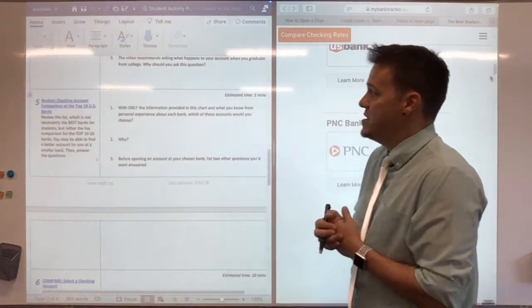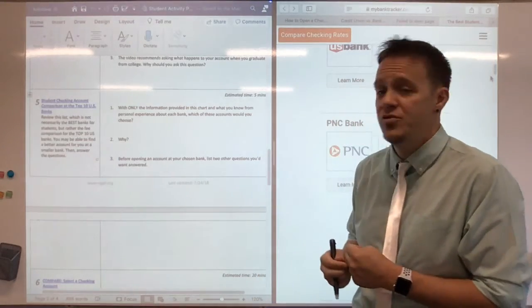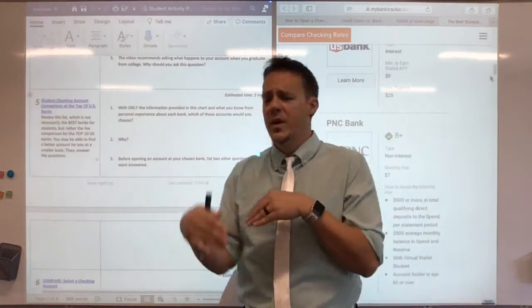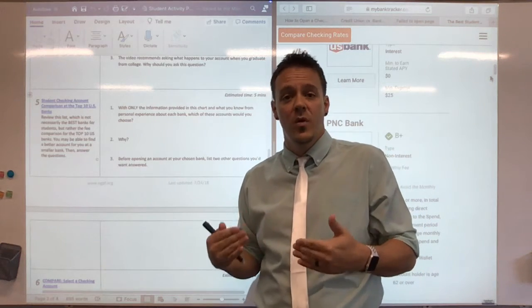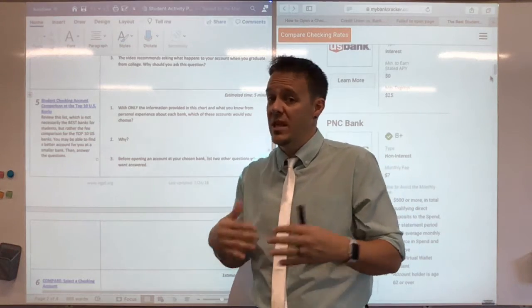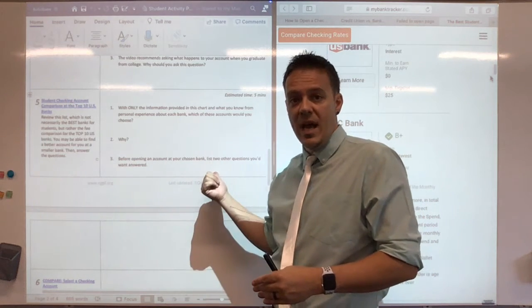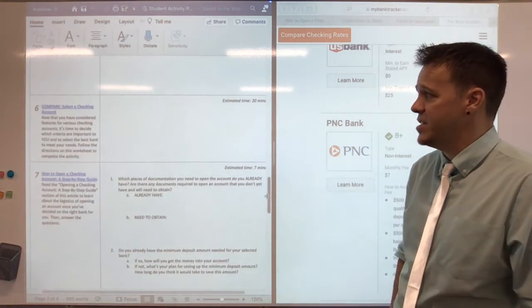With only the information provided in this chart, and what you know from personal experience from each bank, which account would you choose and why? Then, before opening an account at your chosen bank, list 2 other questions you'd want answered. So you pick one, or pick 2 if you want, and then find out and write down what questions you have, because my hope and goal is that you would take these resources and not only use them now, but remember them in the back of your mind so that when you enter adulthood and you're on your own, you start to ask questions like this. Very important.